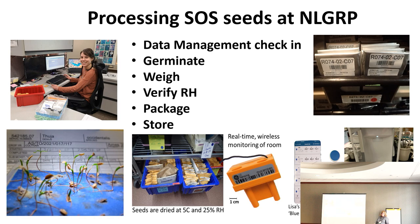And then they make it to packaging where they are assigned a location, given a barcode, and made ready for long-term storage.